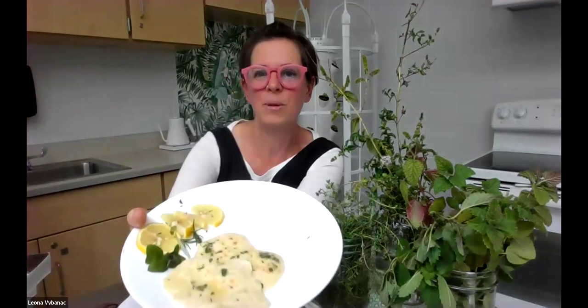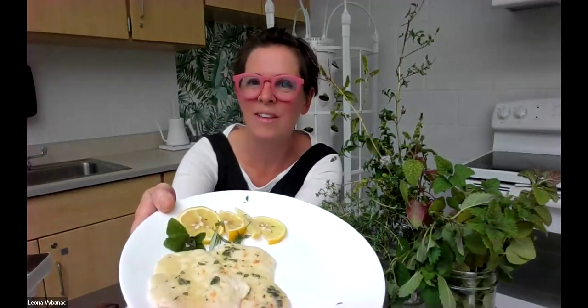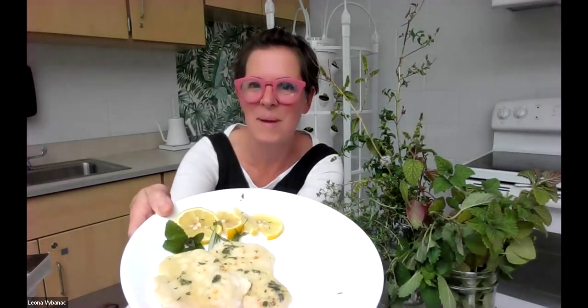Okay, so this is their beautiful, but I love the lemons, you guys. They're flatbread, and you can see those gorgeous brown spots in the herb butter.